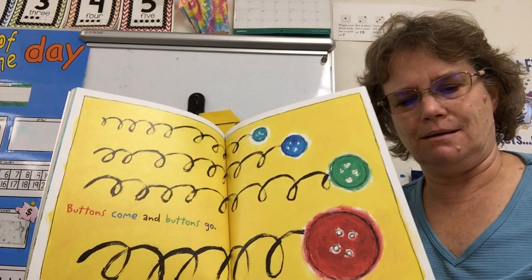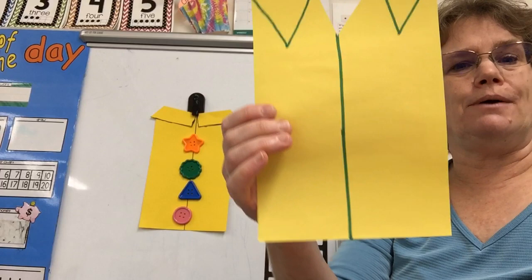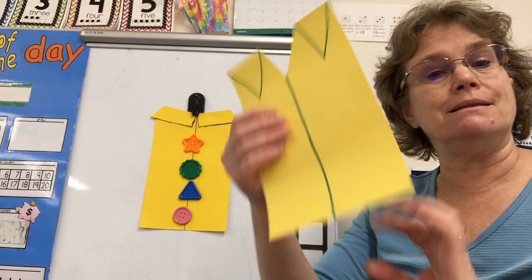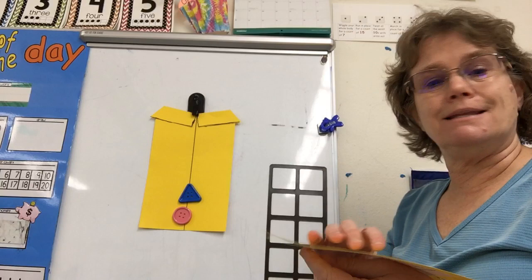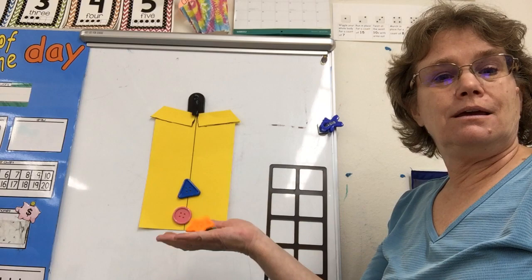All right. So I wanted to share with you guys, too, your activities you can do here. You can use the shirt and take off the buttons as you tell the story. Put them all on there and take one off when you get to 3 buttons and to 2 buttons. Or you can put some under the shirt and say there are 2 on the shirt. How many are under the shirt? And we would have 2 and change that up. That's a great activity to do.